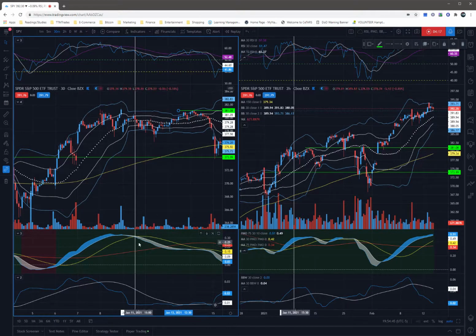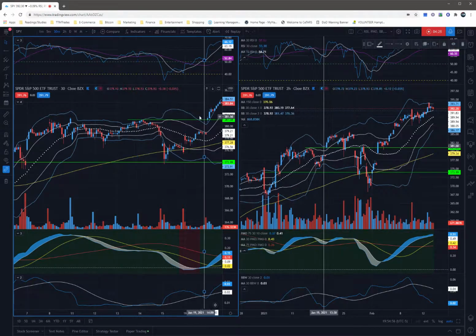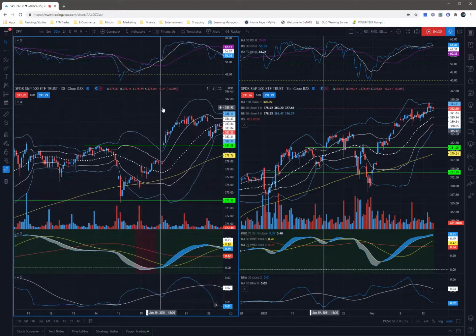Even though we get this run up again, that momentum to the upside is very weak. We never get back above its average. We get to the short term and we get rejected, and then you get that sell off here. All right. Then again, you get another entry signal. We took that entry to the upside.